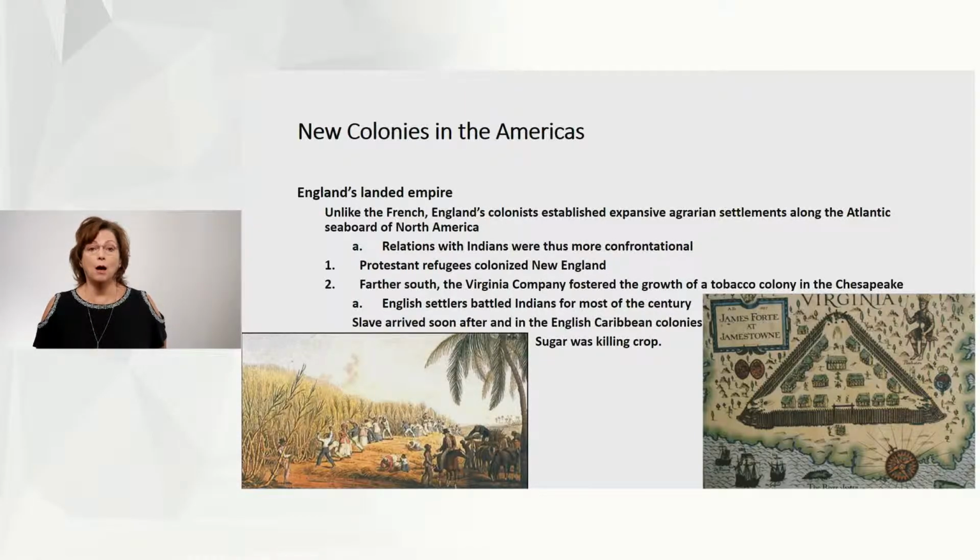The English always had a separate sphere from the natives. They never acted like Spain or France. They never intermarried. And the English developed a strictly agricultural economy based on cash crops, like one of the first ones, tobacco. And one of the exceptions to the rule of English never marrying Native Americans is Rolfe, the first tobacco plantation owner, and he married Pocahontas. Not John Smith, but Rolfe.